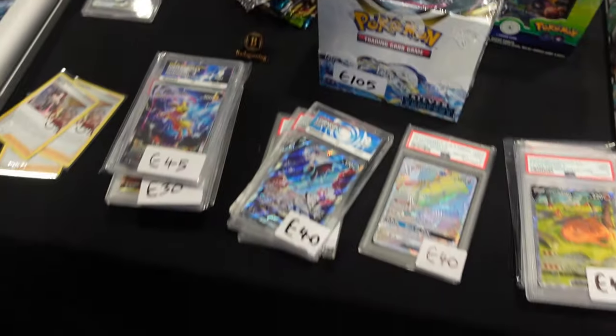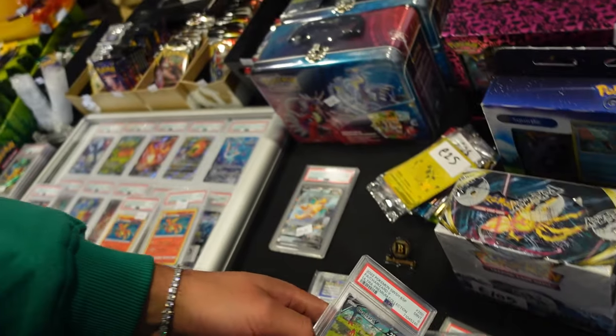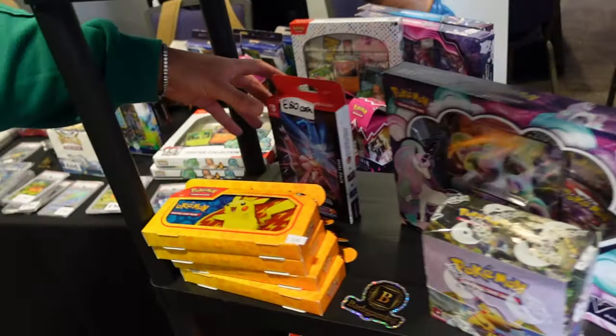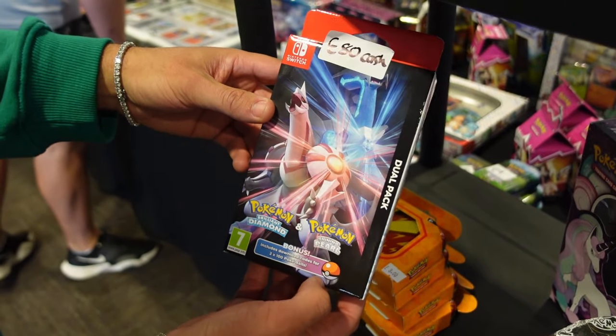Come on. All right, let's see what slabs we got here. Got a PSA 9, all art, Dragonite. Actually, you own this in a PSA 10, luckily. Got some Ace slabs. Oh, we got Sun and Moon, Burning Shadows, Secret Rare, Necrozma. I pulled this so many times. I don't know why I've gone in this way. There we go. We got Brilliant Diamond and Shining.